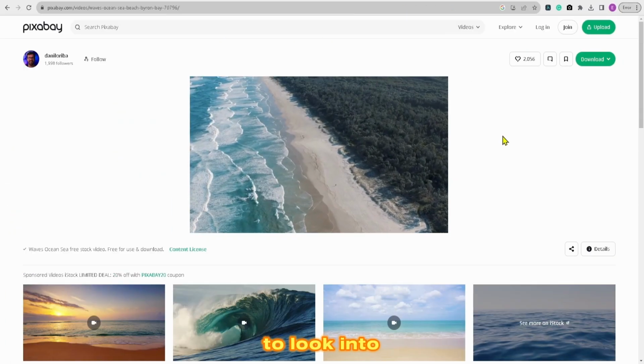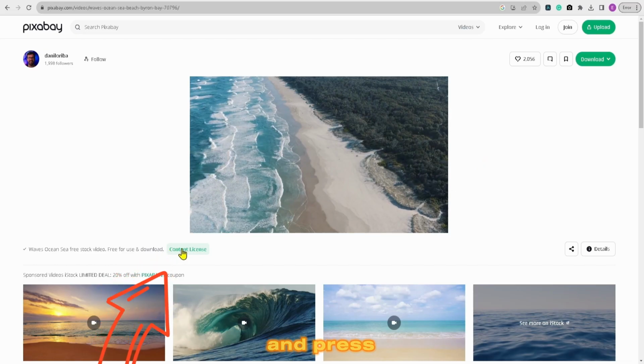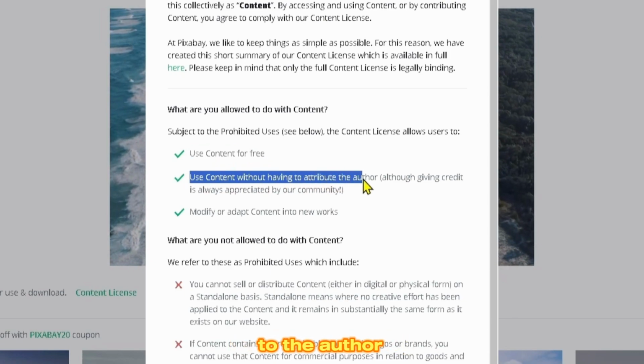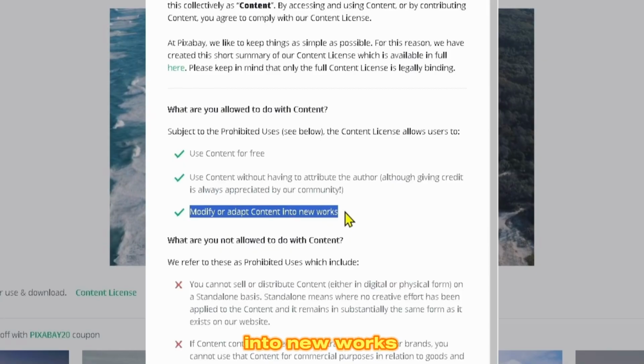If you want to look into the content license, you can look down here and press license. Then you can see that you can use the content for free, you don't need to attribute to the author, and you can modify or adapt content into new works.